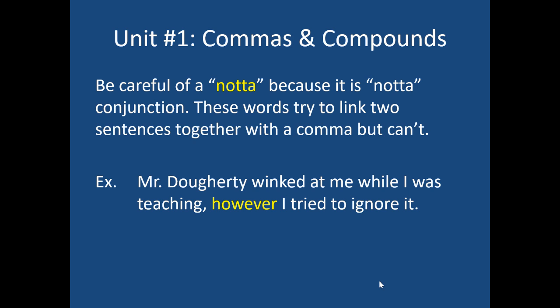Mr. Doherty winked at me while I was teaching. However, I tried to ignore it. Well, once again, there's a very common "however" as a nota that the SAT would use. Comma, however, is not going to join those two thoughts together. Maybe you mean the word "but." Oftentimes, these words which we want to use have a nice little replacement from a conjunction list. So I can replace the word "however" with "but," and the comma can remain.